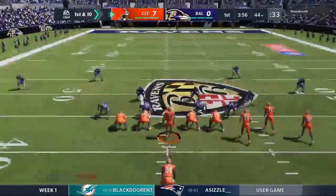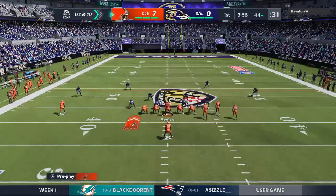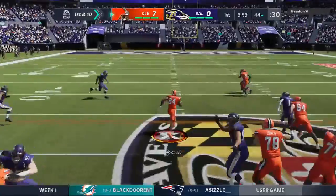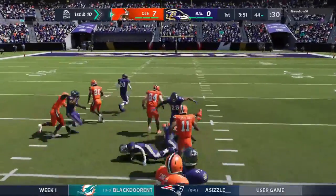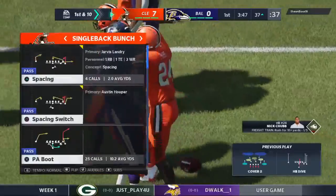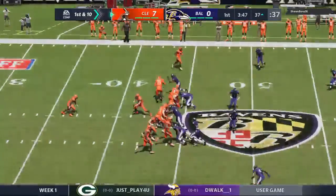The Browns drive is about to get started. They'll be looking to duplicate that first drive, the one that got them that 7-0 lead. Of course they would. I mean, look, they're on the road. So getting the 7-0 lead was huge for them, right? Imagine getting up 2 touchdowns on the road, taking the crowd out of the game.